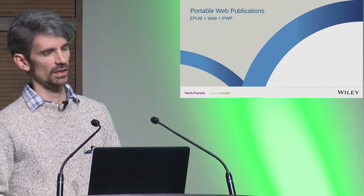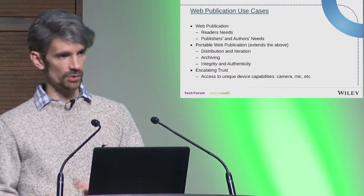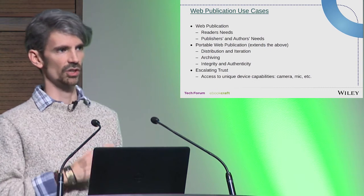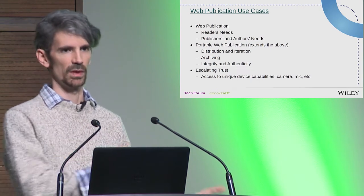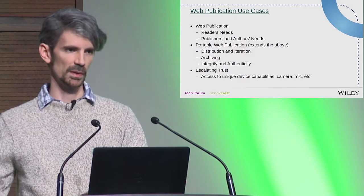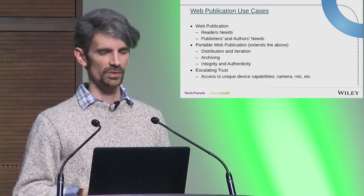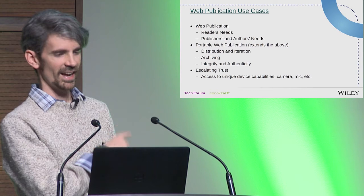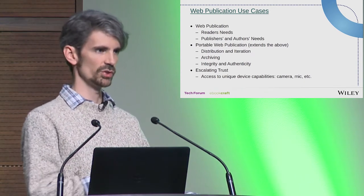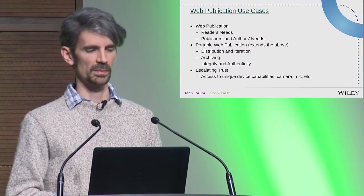So EPUB plus web equals portable web publications. And these are some of its use cases, which look a lot like the other ones. This specification doesn't currently say that it has to be web packaging, because that's still in progress, and we're considering other options. I say we, I'm part of the digital publishing working group, or interest group, soon to be working group, with Svea and Dave. Dave's doing all the heavy lifting. But we've defined some use cases that could use the packaging on the web spec, that could be done with other things, so we're still exploring the technical requirements there.